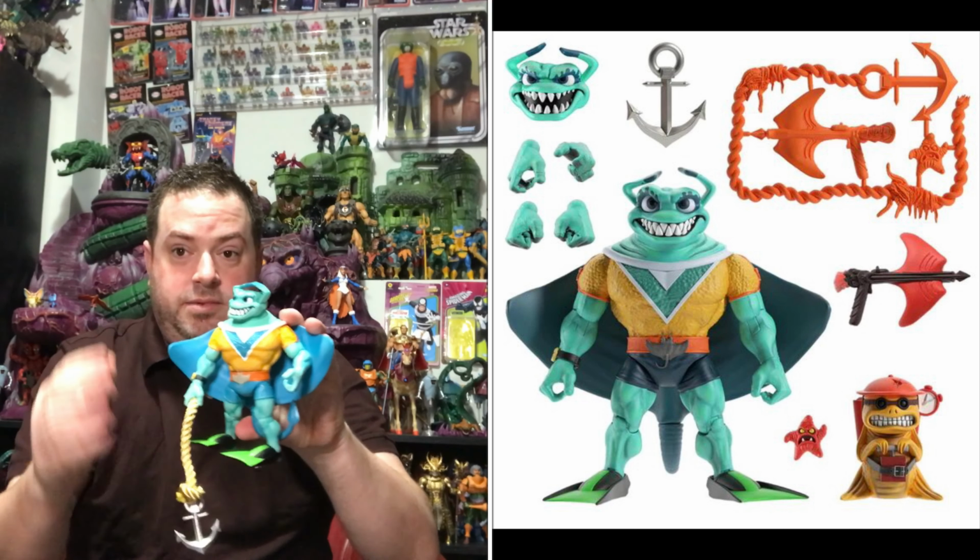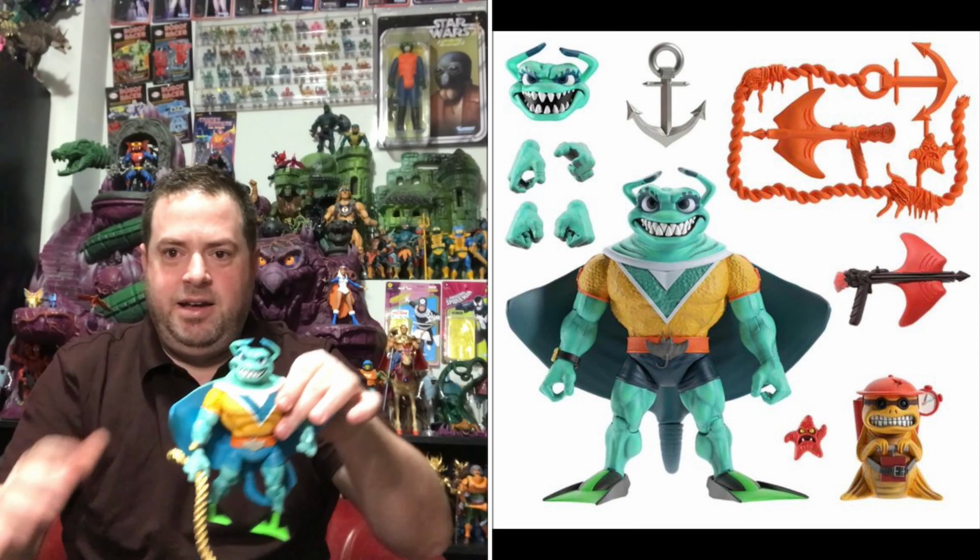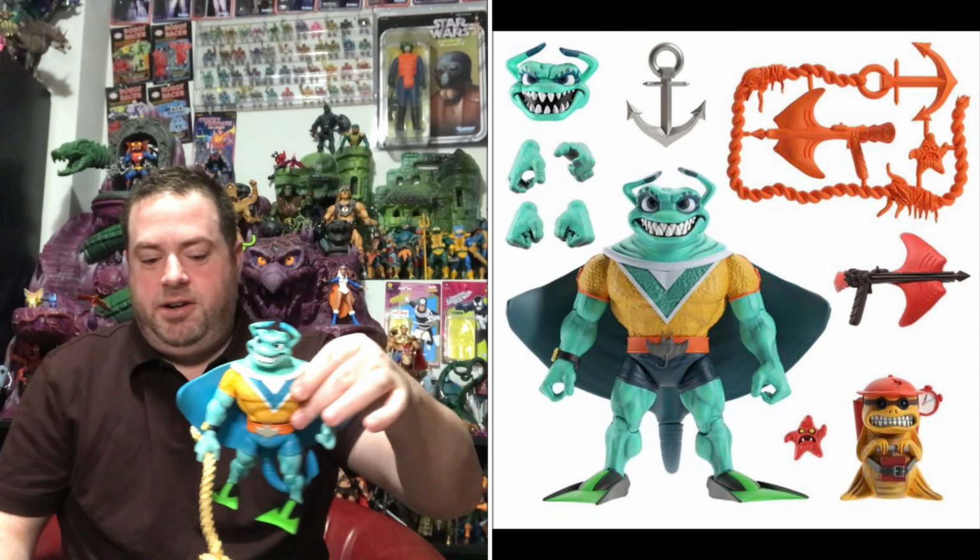A Super 7 Ninja Turtle Ultimate figure topped my list last year with Mutagen Man. And Filet got pretty high this year. It's still another great figure. So yeah, keep it up, Super 7.